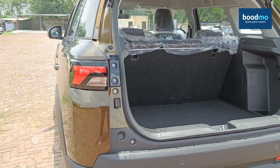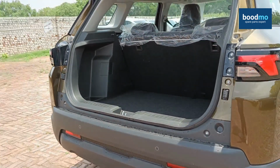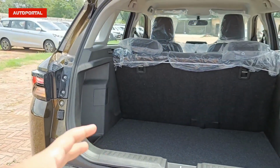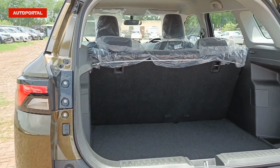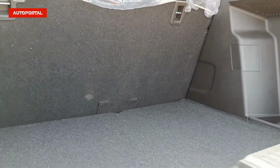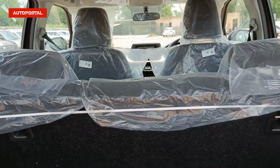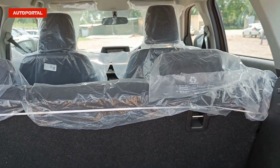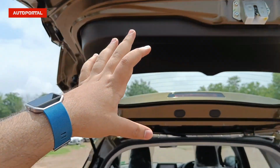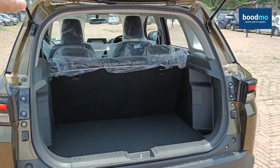Here you can have an overview of what kind of lip and opening you have to access the boot. The loading lip isn't very high, and that makes this boot space overall very practical and at par with its rivals. You don't have to make a lot of efforts to put luggage in and out. The seats can be folded as a bench, for which you get toggles on either sides. Proper insulation has been done, so there is no chance of exposed wires or exposed metal on the boot.